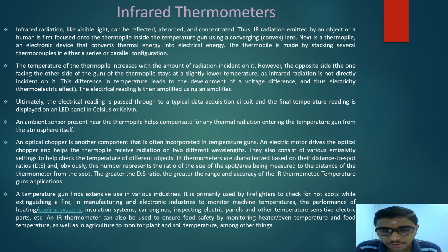It is primarily used by firefighters to check for hot spots while extinguishing a fire, in manufacturing and electronic industries to monitor machines' temperature, the performance of heating, cooling systems, insulating systems, car engines, inspecting electric panels and other temperature sensitive electric parts, etc. An infrared thermometer can also be used to ensure food safety by monitoring heater or oven temperature and food temperature, as well as in agriculture to monitor plant and soil temperature, among others.